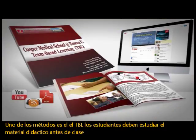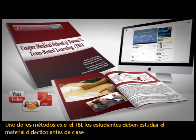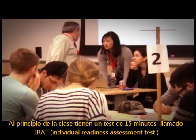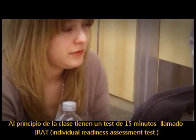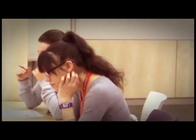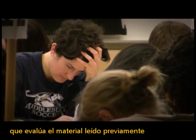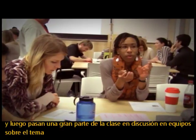Using TBL, students are given assignments and readings before class. At the start of class, they take the Individual Readiness Assessment Test, also known as IRAT, which tests the previously assigned materials. Then they spend a large portion of in-class time doing team-based learning activities.